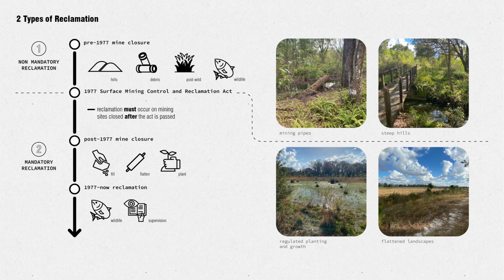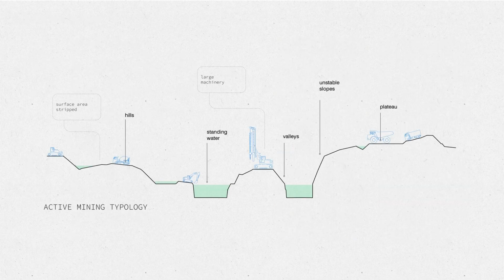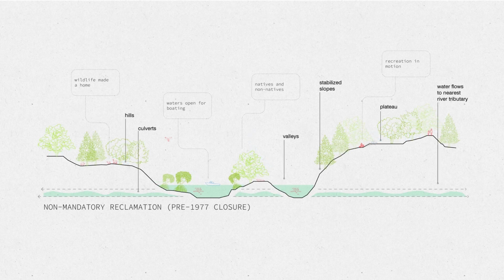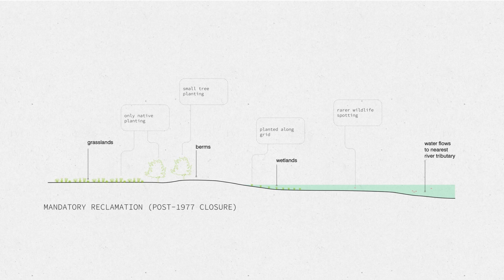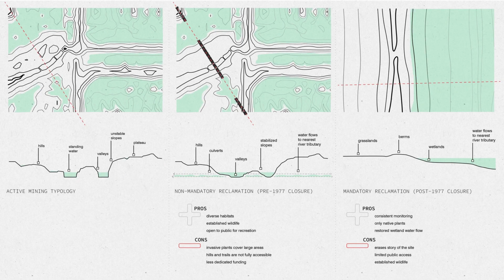Reclamation takes two forms, which are dependent on whether the mine closed before or after the 1977 Surface Mining Control and Reclamation Act. Reclamation currently sees that this barren landscape of mass extraction is transformed into either this typology that has vegetation that evolved on its own and is open to the public for recreation, or this typology which only prioritizes the rebuilding of wetlands. But we can bring out the best of both methods.